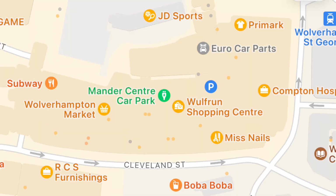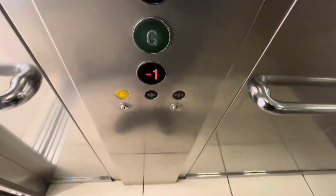Now to the lift in Primark, which is the main anchor store in the Wolverhampton Shopping Centre. And the lift here is a Gen 2 with Dewhurst button. Minus one. Okay then, this is the lift at Primark at the Wolverhampton Shopping Centre in Wolverhampton City Centre. And this is an Otis Gen 2, capacity 1275 kilograms, 16 persons, built 2006 or modernised 2006. Because this was where Littlewoods was.